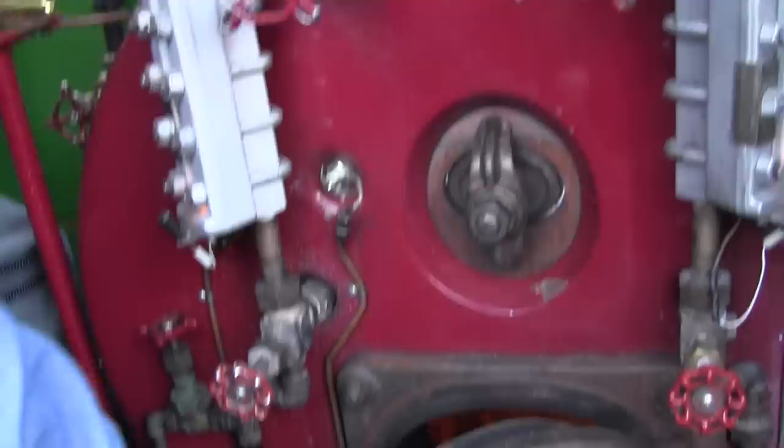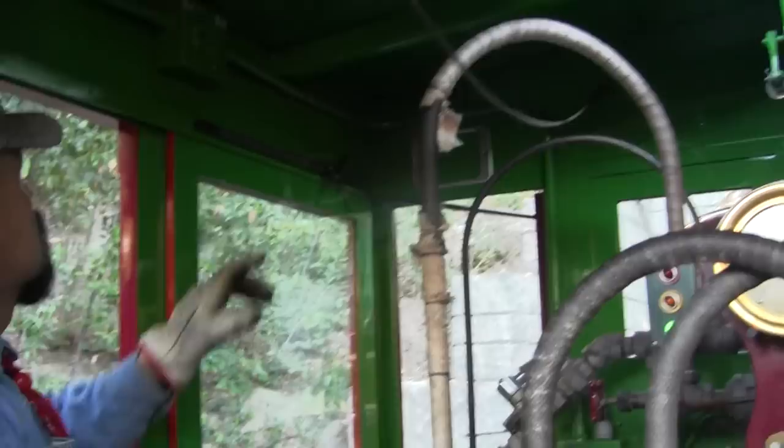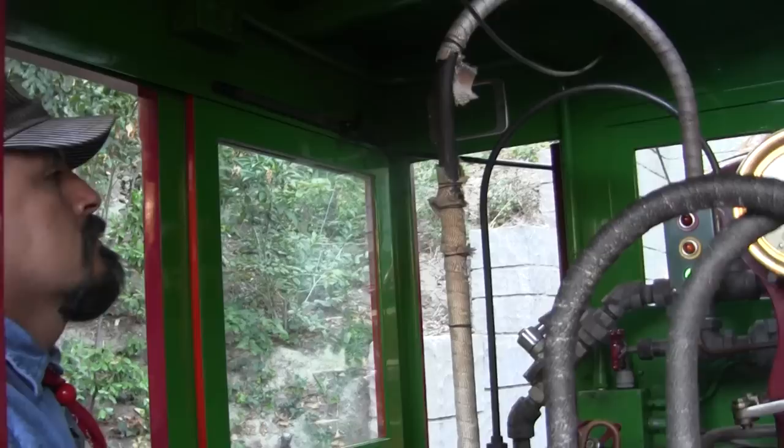Edgar, why did you open the fire door? What are you looking at? A fire. Okay. I thought you are not allowed to open it because cold air will enter the tubes and cause all bad things to happen.